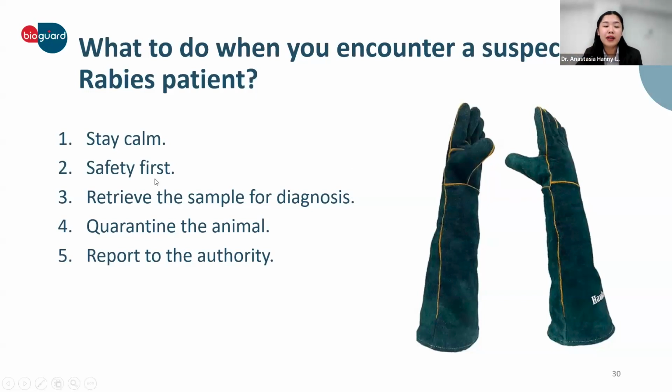And then third one is that you can restrain the animal and then retrieve the sample for diagnosis. So the sample might be, for example, saliva or blood. And then while you send the sample for diagnosis, you need to quarantine the animal. So you need to put this animal inside an empty room or empty cage where it has no contact with others, and then report to the authority, report to the government.